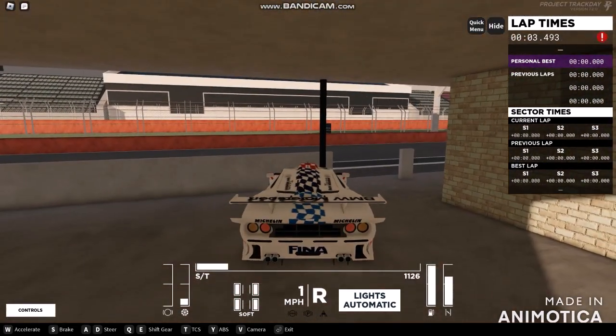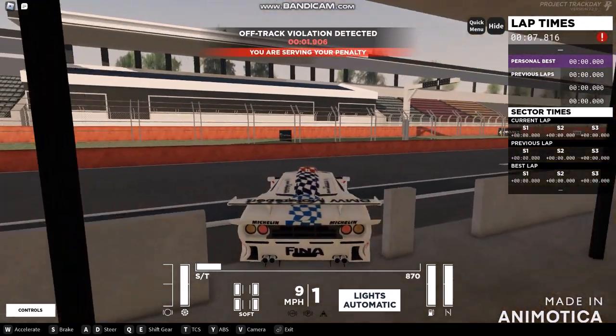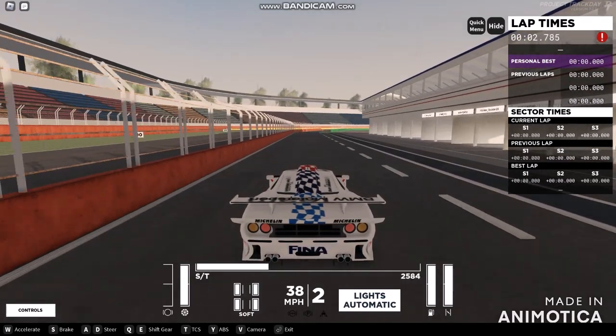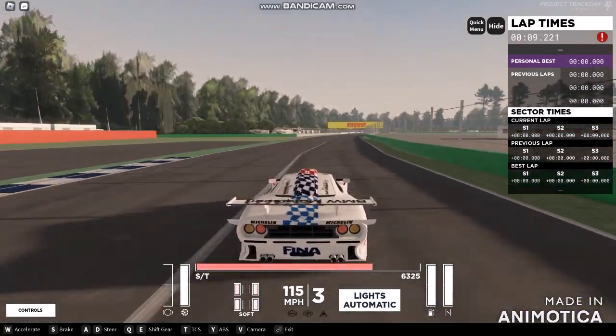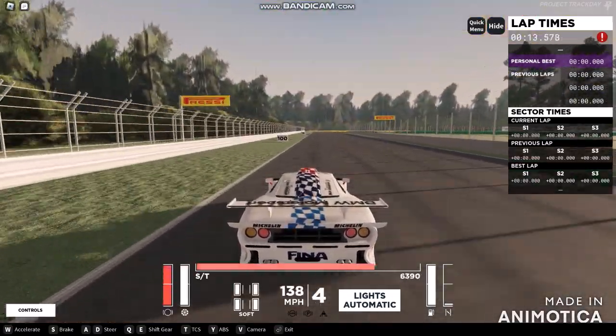Going inside of that Hockenheim caused a lot of corner cuts whatsoever, which is absolutely intended. Oh! We just made huge penalties, everything. So it looks like we're going to be doing this first, before I take this one. I think this is the one, this is going to be the perfect one.